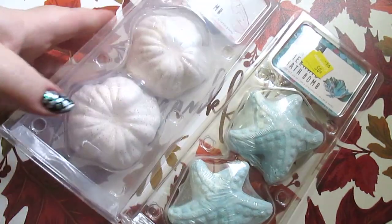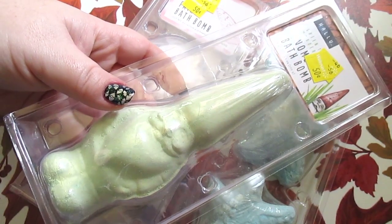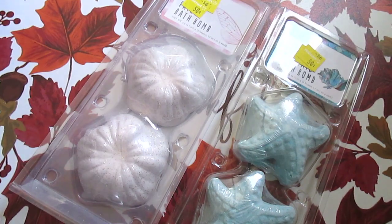I found some clearance stuff. I found some bath bombs that were on clearance. So I got this giant gnome, and they were 50 cents, and I remember seeing these and they were like $3 or so a piece, I believe. These are going back for Christmas.